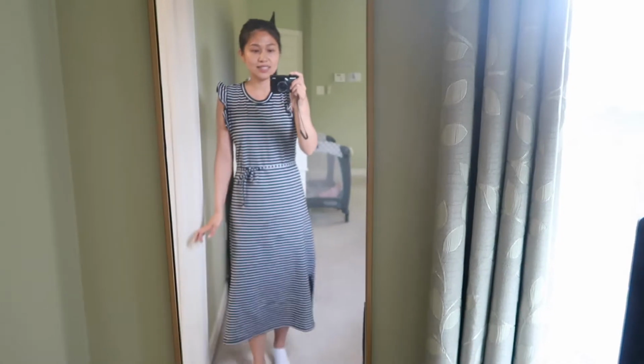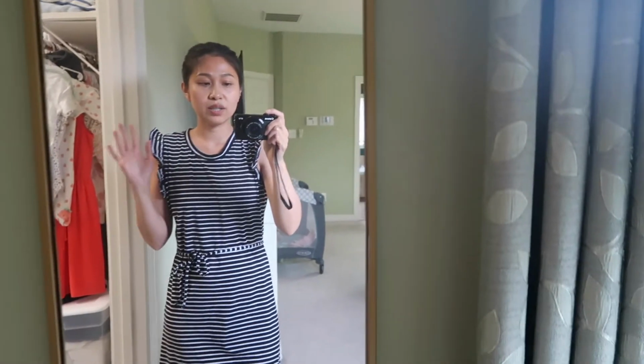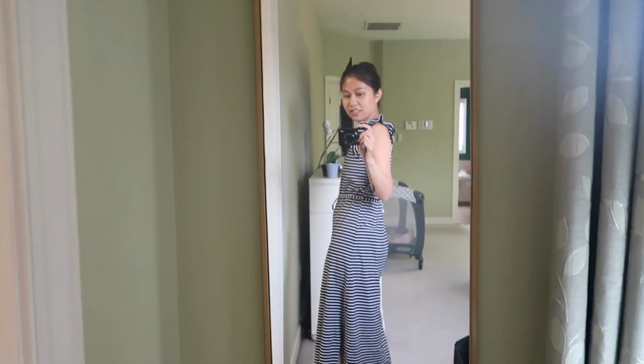I love this black and white color. I think it's so classy. It is a lightweight cotton material, so it definitely wouldn't make you hot in the summer. It's very lightweight and flowy. It also shows your shape. As you can see on the back, it looks like this.